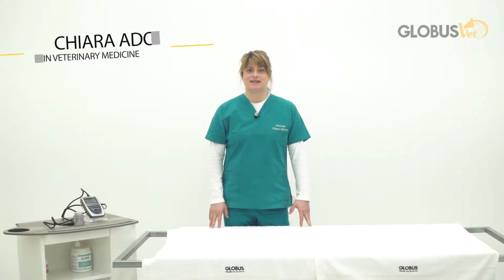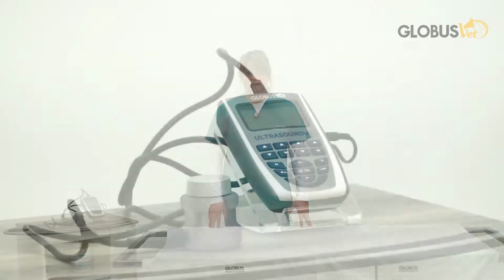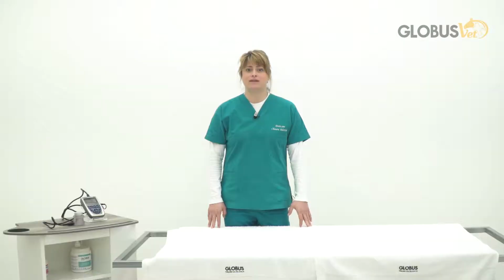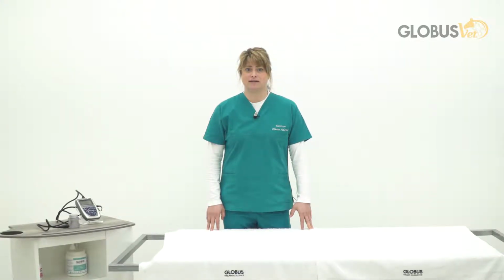Hi everybody! Today we will present to you the therapeutic ultrasound machine. I will show you how this technology works and how it could turn out to be very useful in our veterinary patients. Therapeutic ultrasounds are high-frequency waves emitted by a medical device and delivered through a transducer head.